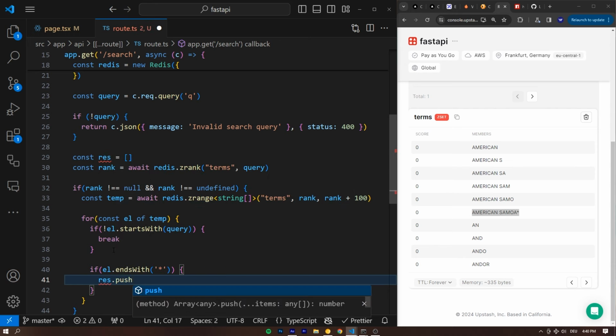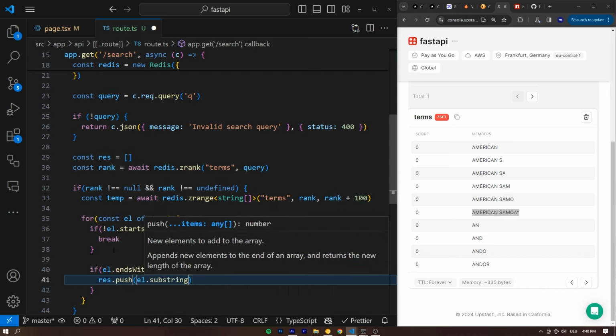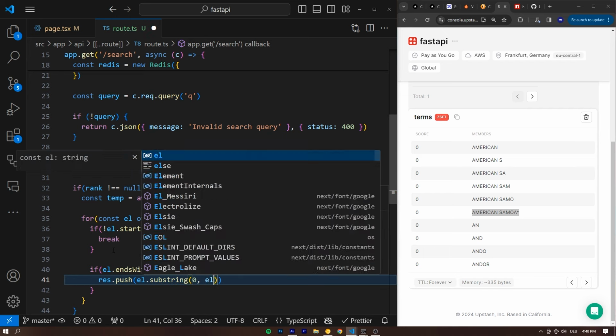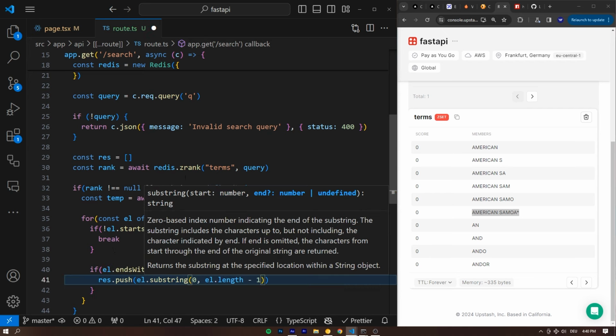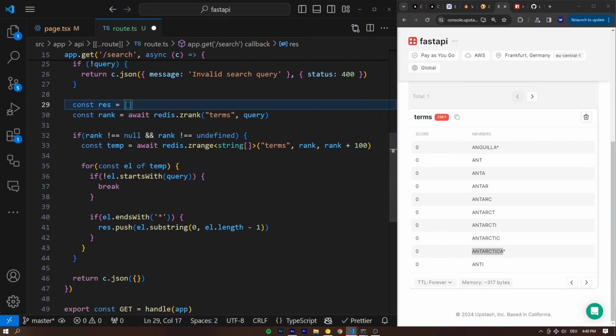We're gonna say res.push, and we're gonna push the element.substring, and we're going to go from the index of 0, so the very first letter, to the element.length minus 1. So we're sending back the entire thing except the star at the very end, because of course we don't want to show that to users, right? Why would they want to see a star at the end of their search results? Doesn't make sense. So just the word except the star we're sending back over the wire.